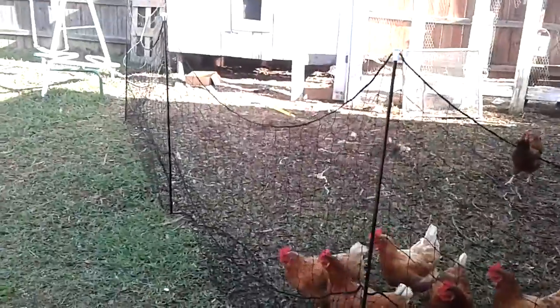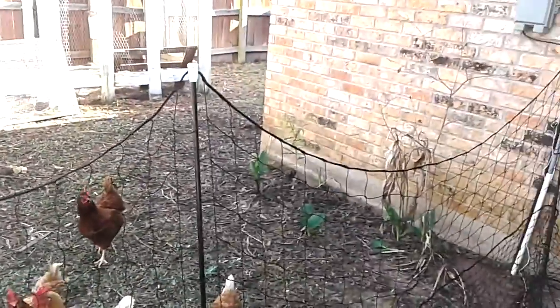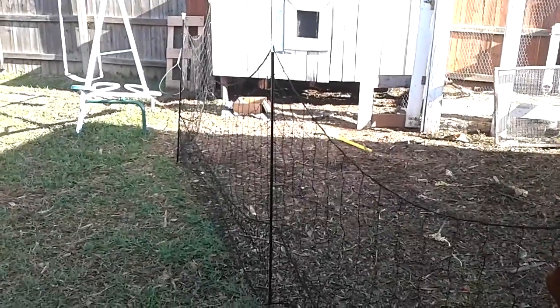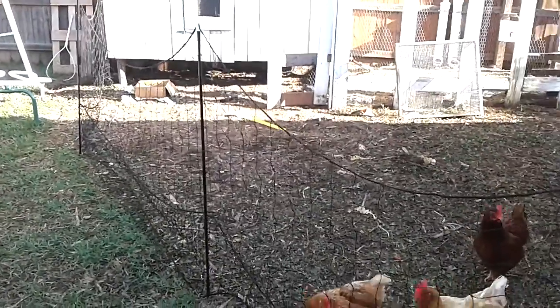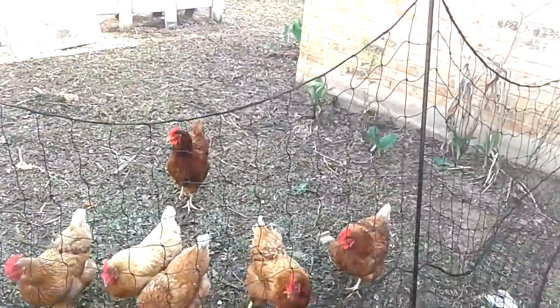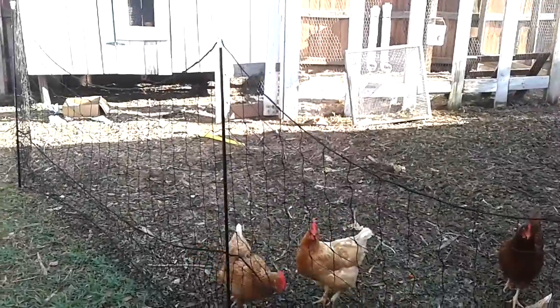Alright, so now I'm outside, and I've recently bought a new netting system from Premier One. This isn't electrified netting, it's just a normal poultry netting. But anyway, it's been doing cool so that I can keep the chickens in a specific area here at the house. So just a second, let me show you what else I'm working on.